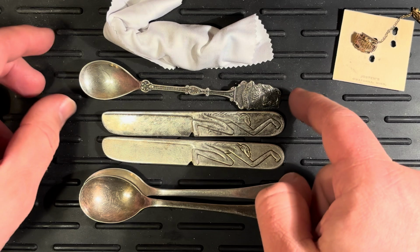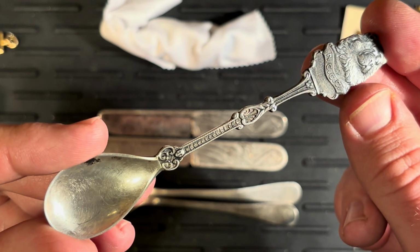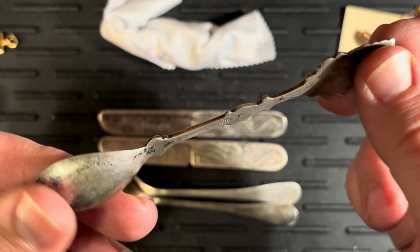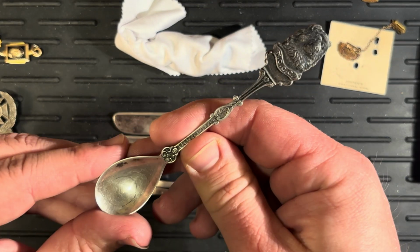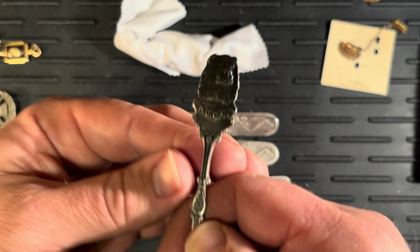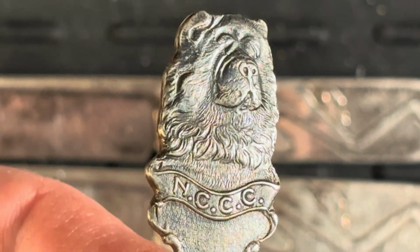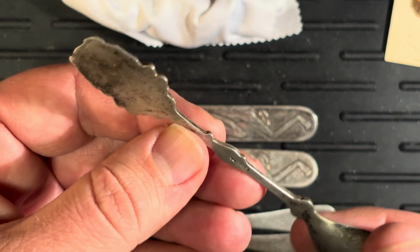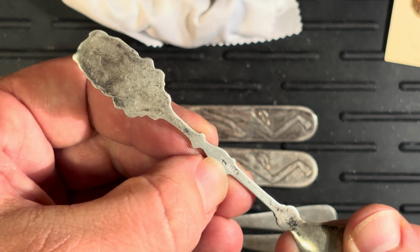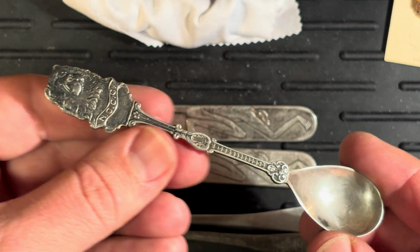And then this one, you know, I mentioned this one at one point, and it came out at 85%, which is actually correct as it turns out, because the sword here, that little sword mark right there, indicates, I want to say it's at least 833 silver, and I think that's Danish. So if anyone can tell me what this means, NCCC, I can say that it is an old Danish silver spoon. It's about 85% silver, but the mark here, that little sword mark, indicates that it's at least 83.3% silver, which is interesting that it is actually, you know, what it advertises to be.